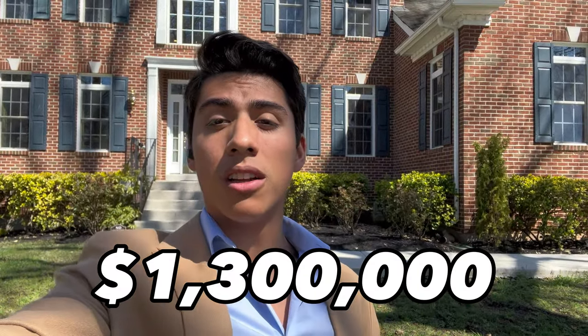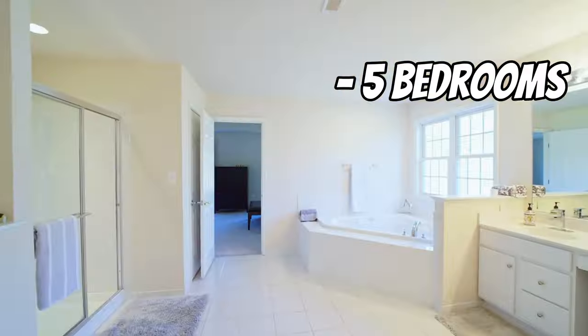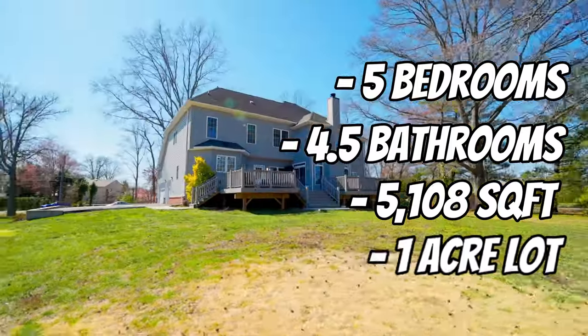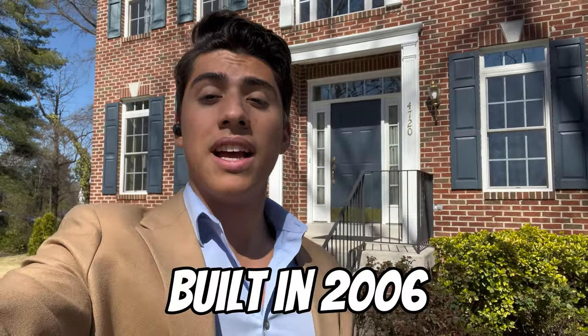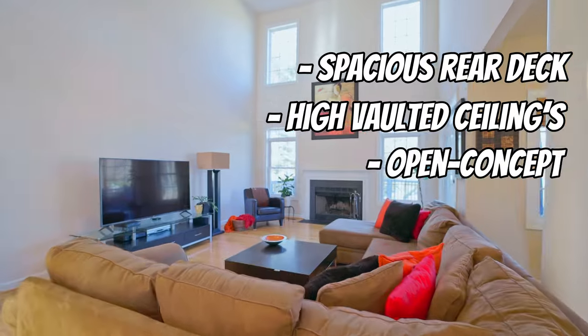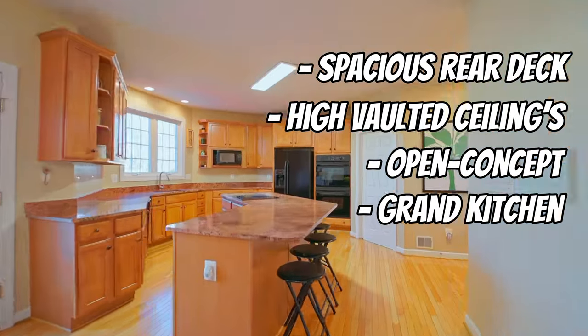Hey, my name is Michael Markin with the Washingtonian Group, and this stunning home behind me just hit the market at $1.3 million. It features 5 bedrooms, 4.5 bathrooms, over 5,000 square feet at just under 1 acre of land. Now, this custom-built home was constructed in '06 and is rich with plenty of remarkable pluses, such as a spacious rear deck, high vaulted ceilings, and an open concept that flows right into a large kitchen.